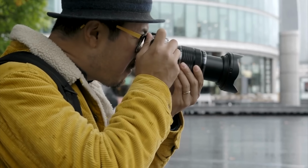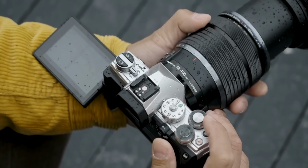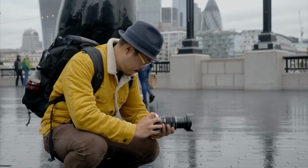Try to do the same in full frame. I don't think you can. Try to get a full frame with the f4 Pro Zoom series, three of them, and maybe perhaps a 40 millimeter or 50 millimeter 1.4. Try that. I don't think you can get near as lightweight as that.